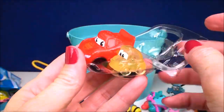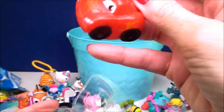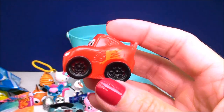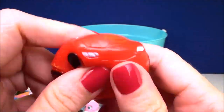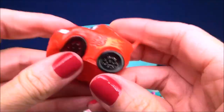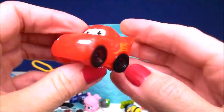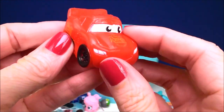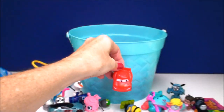Look what we got. This is so cool. Oh my gosh, look how awesome. This is such a cute little Mashem. Super, super squishy. Oh my gosh, look at that bubble. That is so nice. These are really good. He's kind of like a mini, right? He looks so little. They got him all squished down. All right, that's a good one.